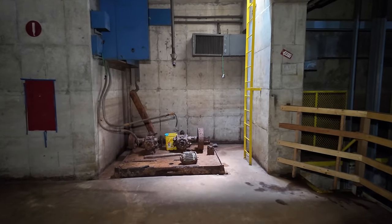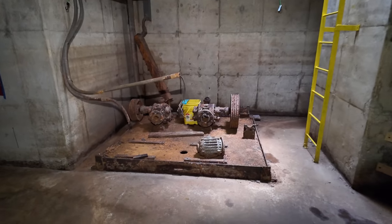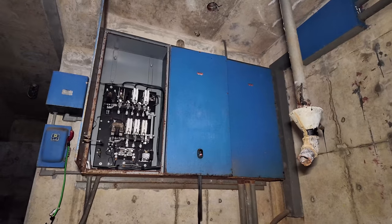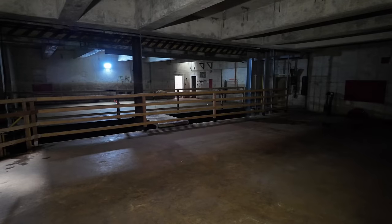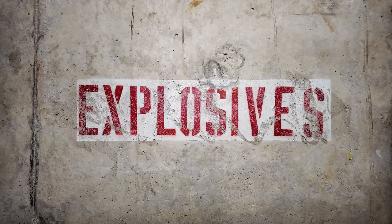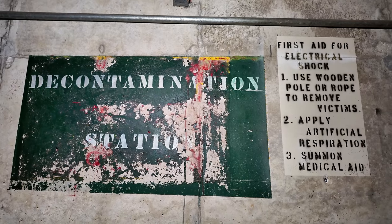These are the motors that power the hydraulic pumps to raise and lower the magazine's elevator. The wiring in this electrical box is in remarkable condition. From here, you can really get a sense of just how big the magazine is. A lot of the painted signs are still visible thanks to the water level staying so low in this magazine.